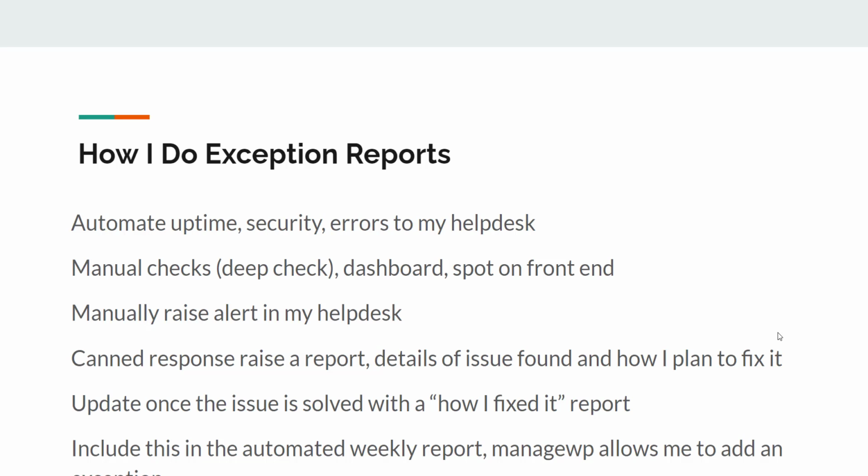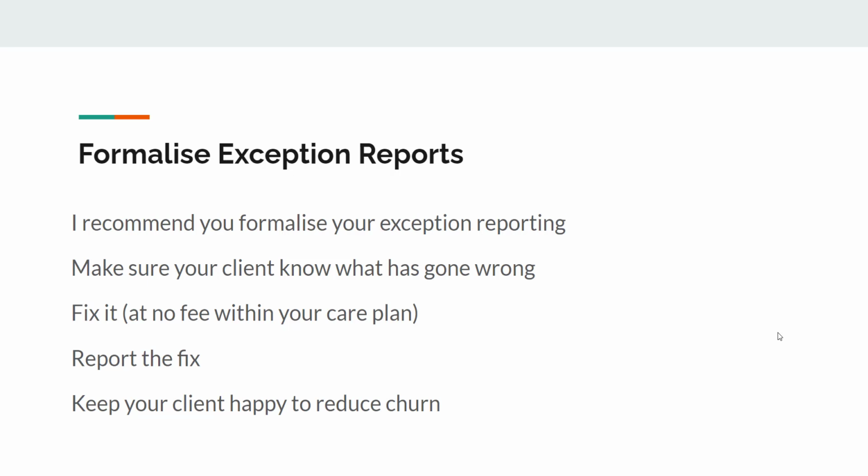I also include that in my automated weekly report. I use ManageWP, and that allows me to add that exception into the report, so along with all the backups and all the other updates, there's a little exception area where they see the additional work I've done for them over and above the standard stuff. So that's where the exception comes in.